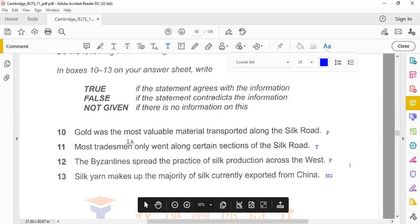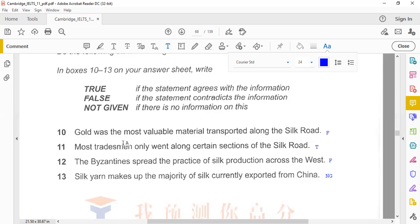Sometimes they say true, false, not given, and sometimes they say yes, no, not given. So be careful about it. If they say true, false, write T and F. And if they say yes, no, write Y and N. Y for yes and N for no.